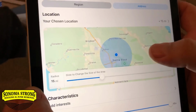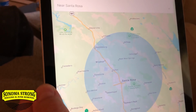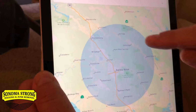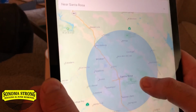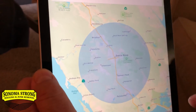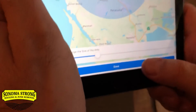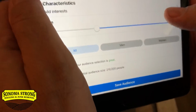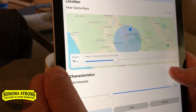And what you want to do too is tap on here, hit it twice. And in Santa Rosa, this is a lot of mountains over here, like Calistoga. I don't service that area, so I'll move this thing like this. And that's how I do it. And make sure I hit the areas where I want to work at. And I'll go down here to the bottom and push save. And then everything looks pretty good. I'm in my city. I'm not out there in Chicago.